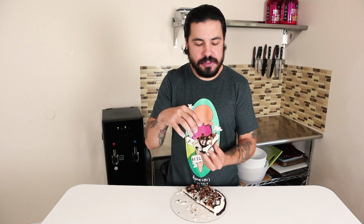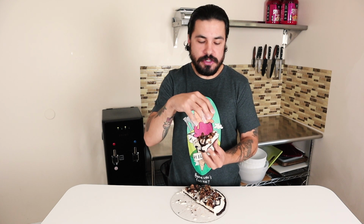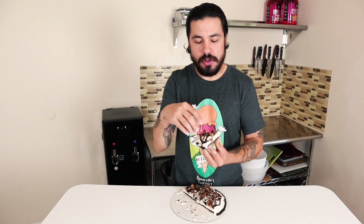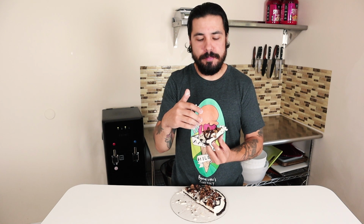What is nice about this is that you are getting the contrasting textures between the softer chocolate of the peanut butter cups, and then the harder drizzled chocolate on top, almost like that magic shell that they sell at supermarkets to put on top of ice cream. And then you have a chewier chocolate brownie cookie style base, which is nice. It makes for a more complete bite.